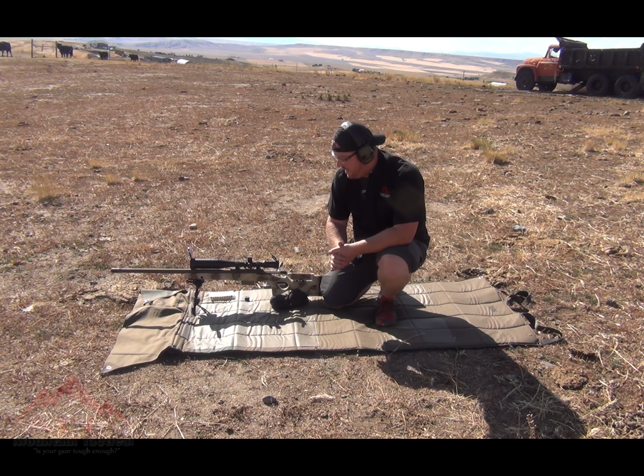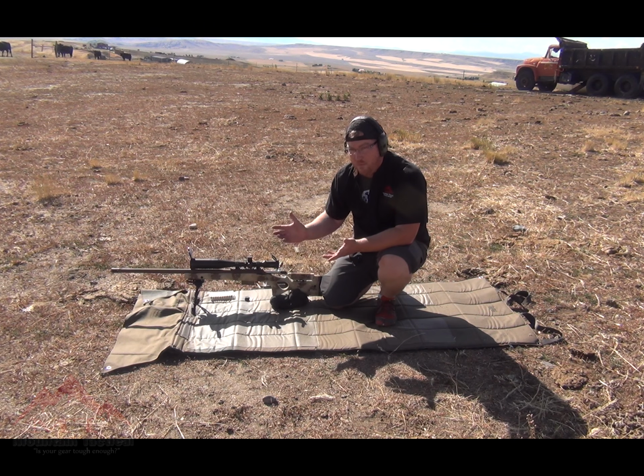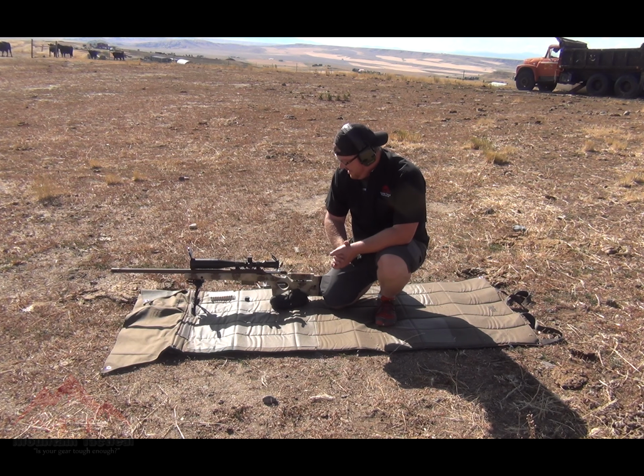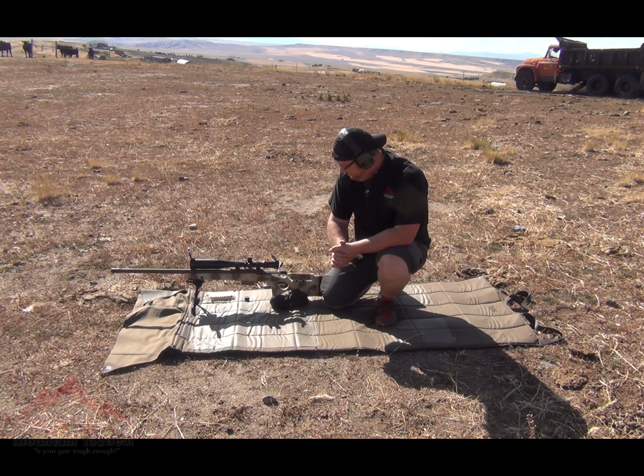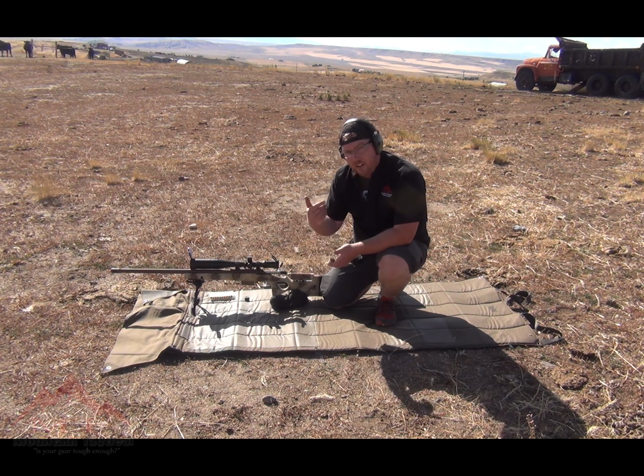This rifle shoots great. As you can see, it's not moving, it's stable. This has all of the best of Mountain Tactical in it, and it's performing downrange as such. So, anyways, I'm going to keep shooting. I won't bore you guys at this point, and I'll go into specifics about the build and about the customer after I prove my point that much more.